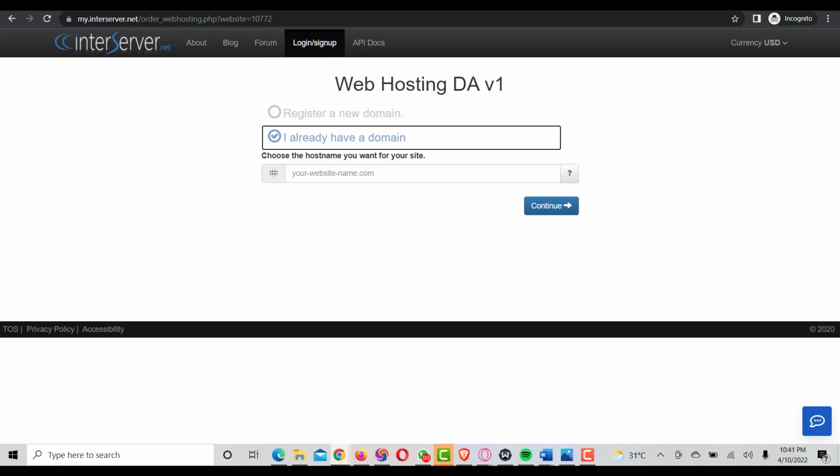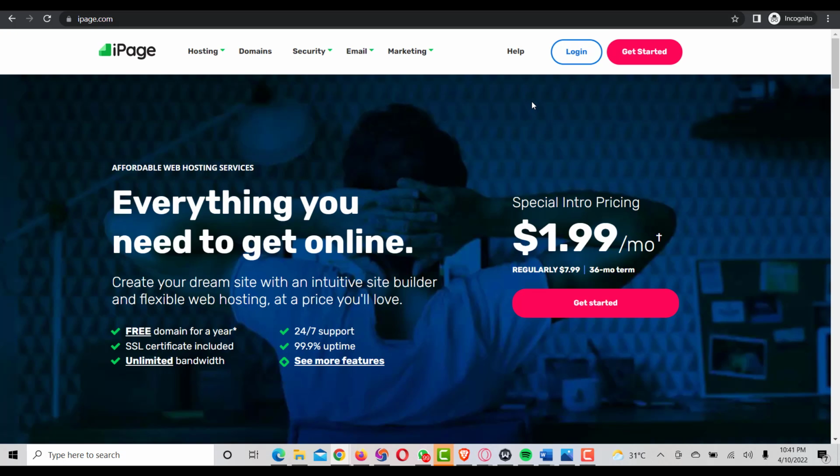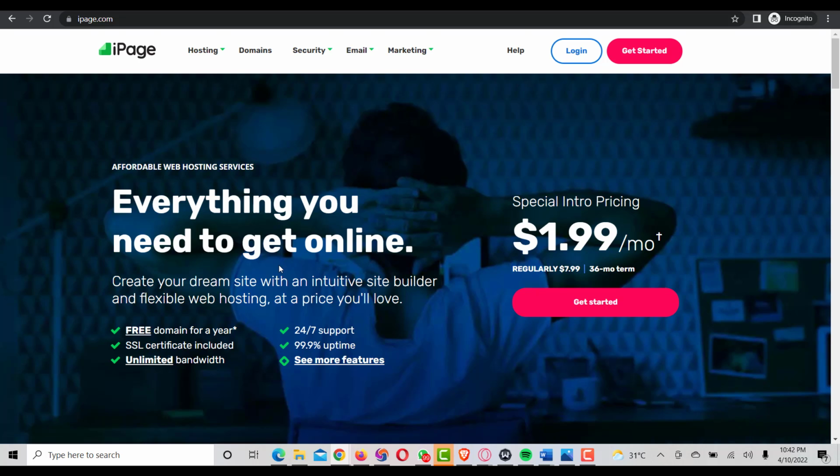So the next one will be ipage.com. So this is ipage.com, and they charge $1.99 per month, just like DreamHost. And this is all you get for this cost. Everything you need to get online. Create your dream site with an intuitive site builder and flexible web hosting at a price you will love. So I think that makes sense.